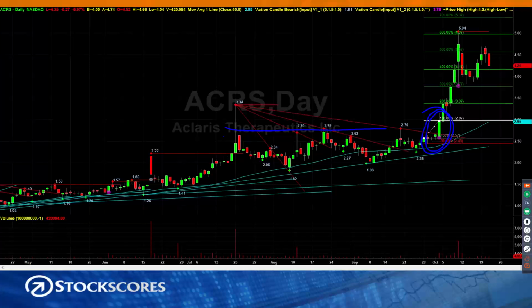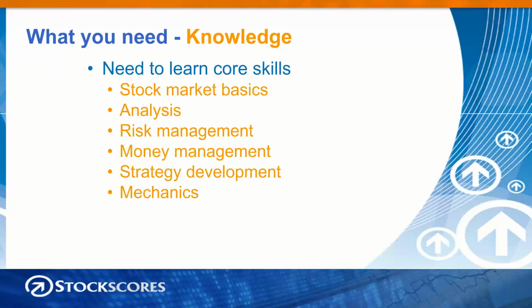This is an example of a stock that broke from an ascending triangle with an action candle, and that was at $2.97. Now it's at $4.25 today. So that is the longer term style of swing trading, where we use the daily interval.